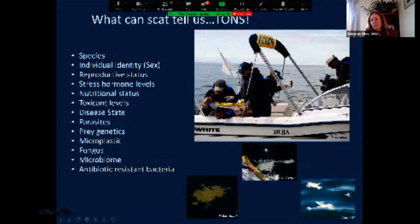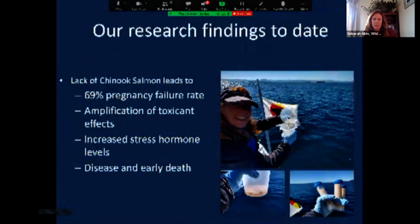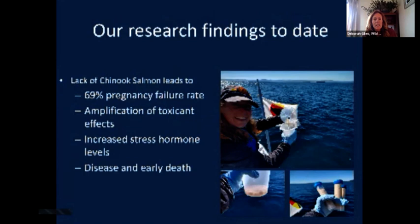So some of our findings: the whales have a very, very high pregnancy failure rate, up to 69%. The toxicants are amplified in the system as the whales are not getting enough to eat. They metabolize their blubber, which releases the toxicants into their system and creates a wide variety of different problems like immune-compromised systems and lethargy and a whole host of different problems, and ultimately leading to or causing early disease or death.